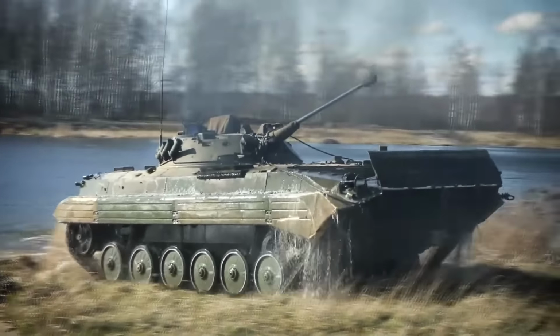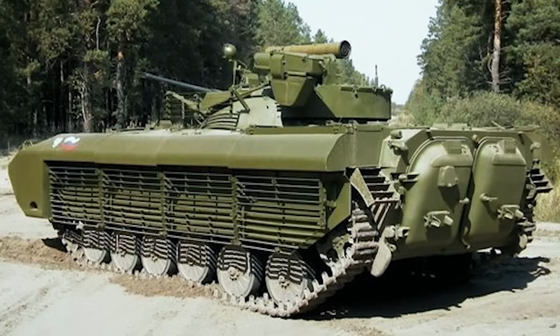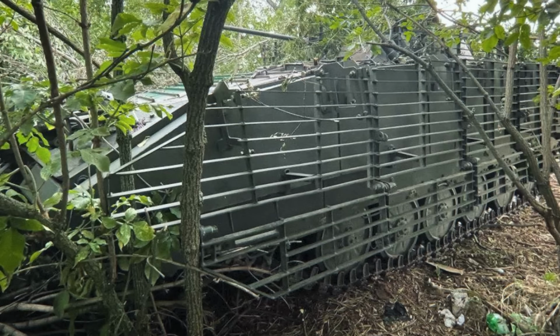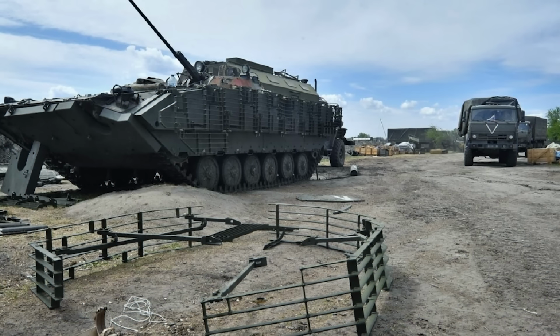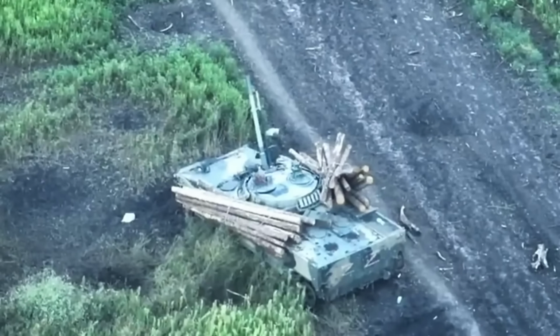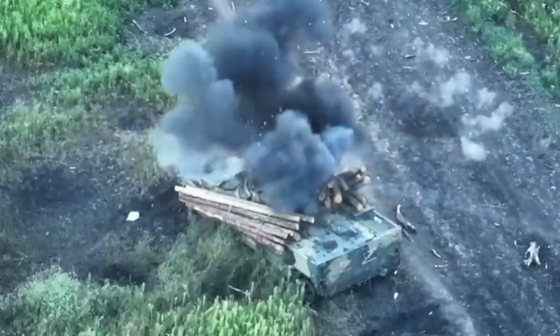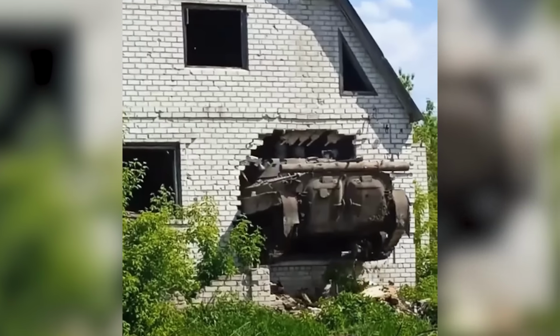At the same time, the BMP-2 has weak armor, although the Russians try to improve it by welding on steel grills and fitting polymer panel kits, as you can see in the photos. Alternatively, they use wooden add-on armor, though this doesn't protect against drones. All these modifications are more effective for fighting civilian structures.